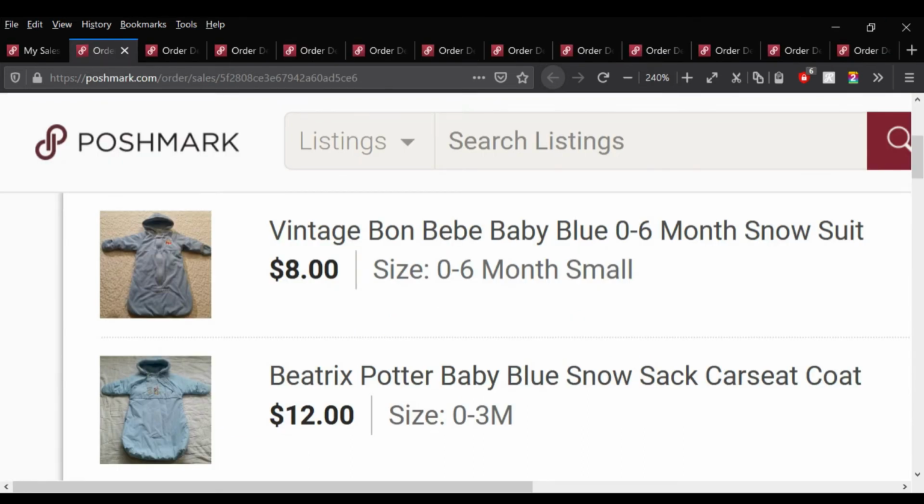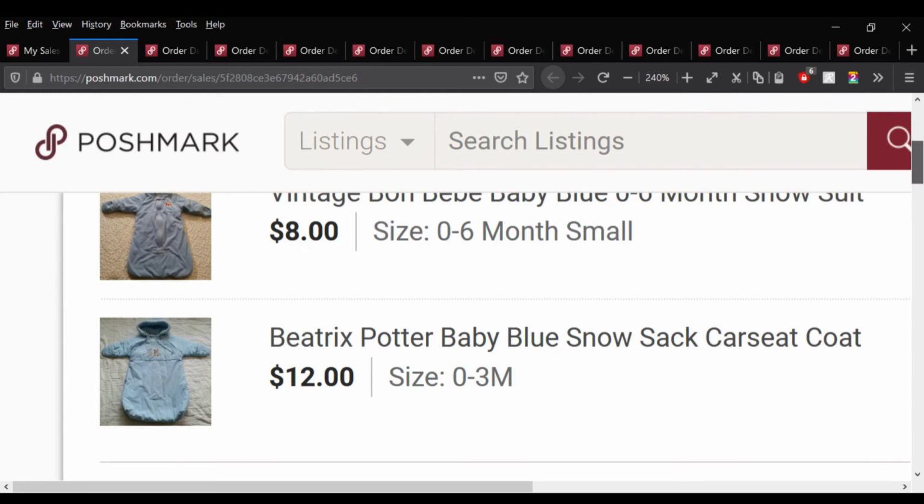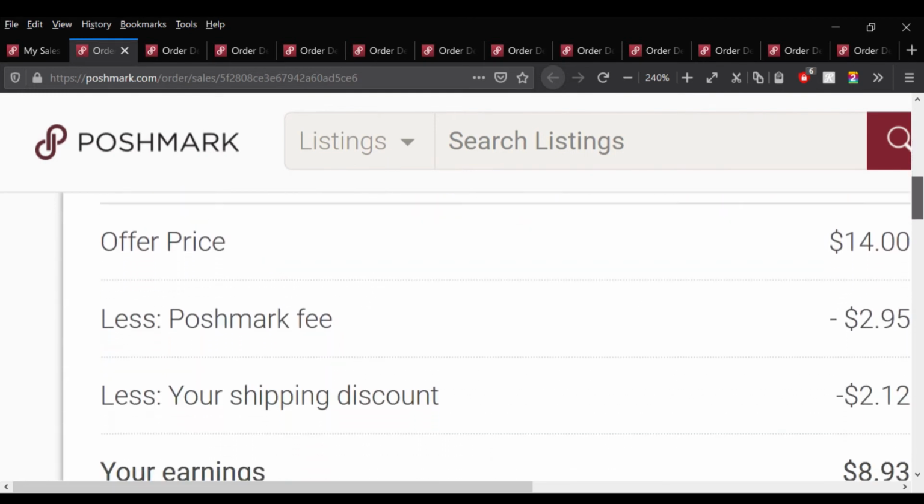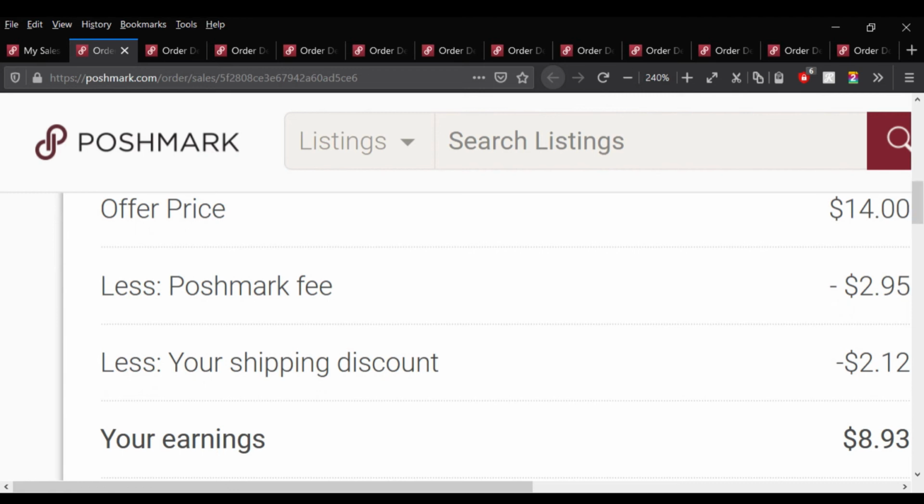Okay, so what sold for me on Poshmark last week, August 2nd through the 8th, 2020. The first item is this pair of baby snowsuits that I had from when my son was little. They sold for $14 minus a small shipping discount. I made $8.93 on those 2 items.